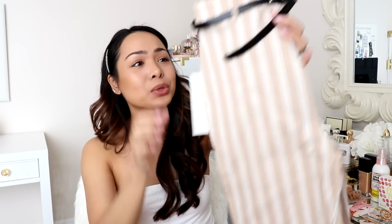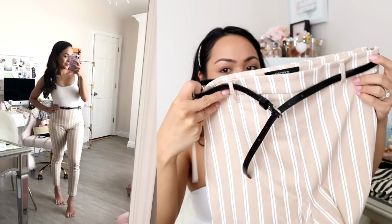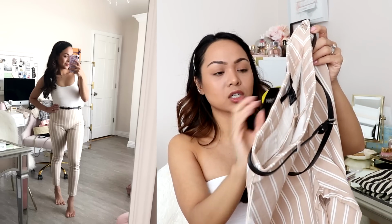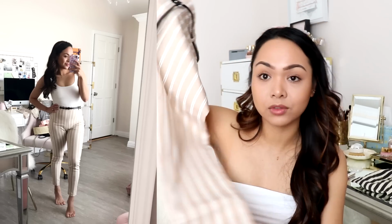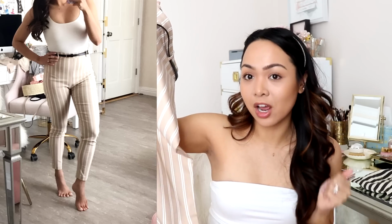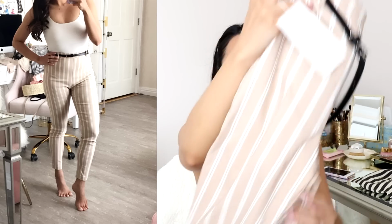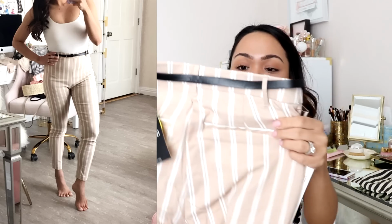And oh my gosh, I saw these at Forever 21. It's so, so cute. These jeans, they're called the Harper Pant Belted Skinny. And this was on sale for $15. Had to get it. I love the color. I think it's going to be really, really nice for spring and summer. Oh my gosh, I'm all about this right now. I love this so much. Such a good deal too. And there's like cute little pockets on the back, or fake pockets on the back. I just love it. And I do like that it came with a belt. I think that's a really nice touch.